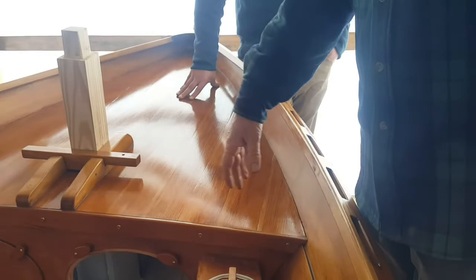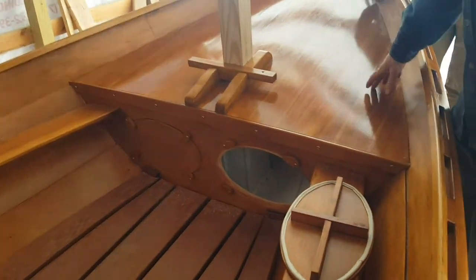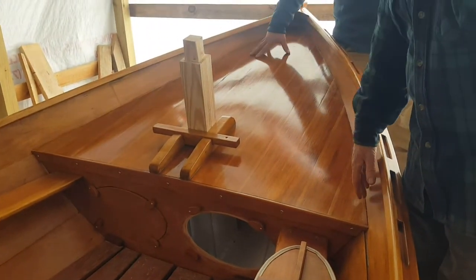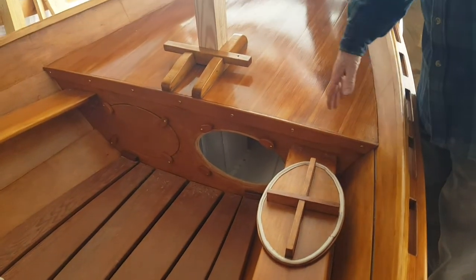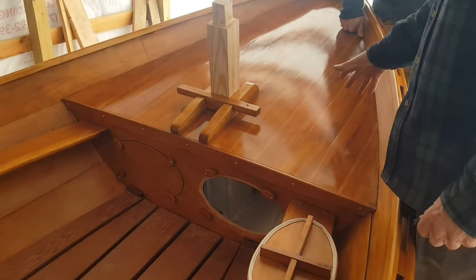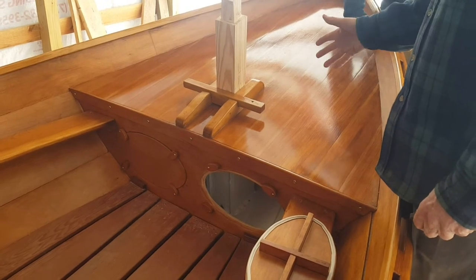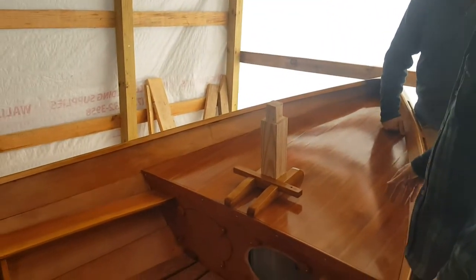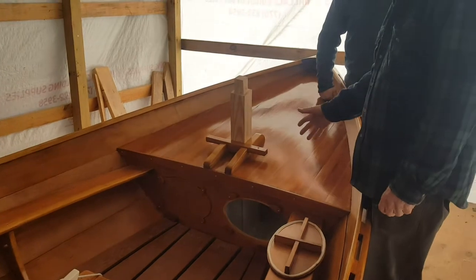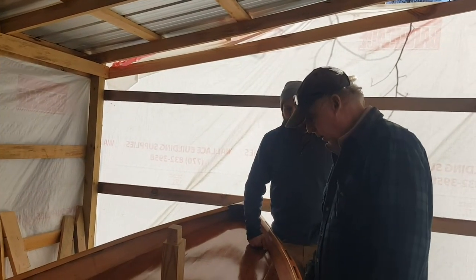What you were talking about? Yeah, that's a pretty good storage spot there. That's what all this is for. These are watertight. Underneath this is a sheet of marine plywood, and it's epoxied to the hull and everything. And then there's gaskets on it, and they're meant to be watertight. So when you tip it over, they provide buoyancy and keep it from sinking. And you put all your camp gear in there, keep it dry.